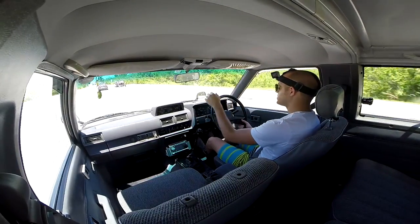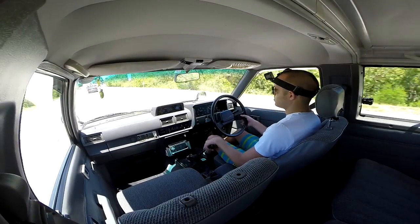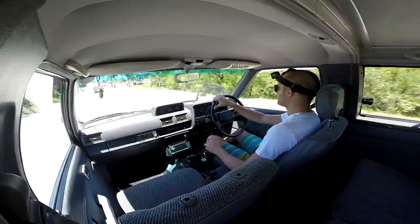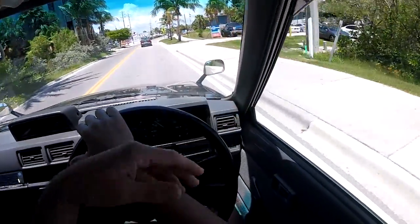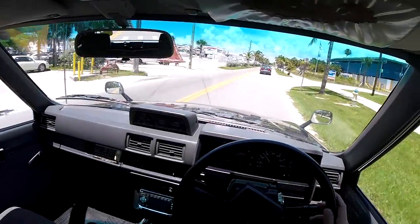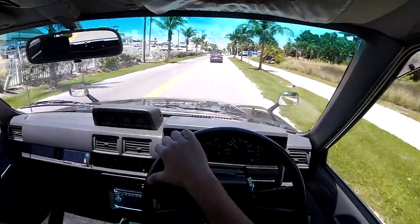That I was driving before this, I've received absolutely no negative attention from it at all. All positive. Everybody loves this. Even big domestic giant truck driver type people. It transcends a lot of stuff. It's too cool.